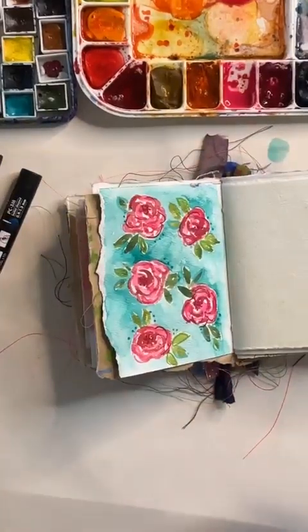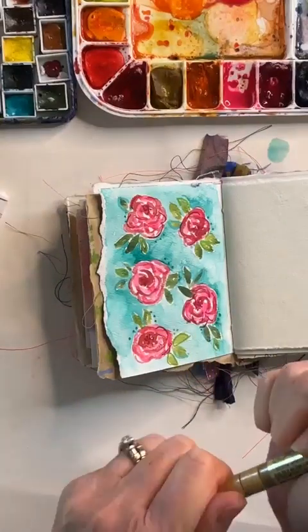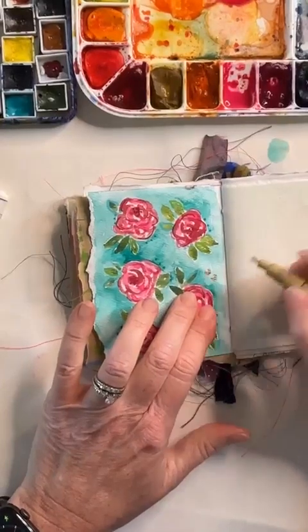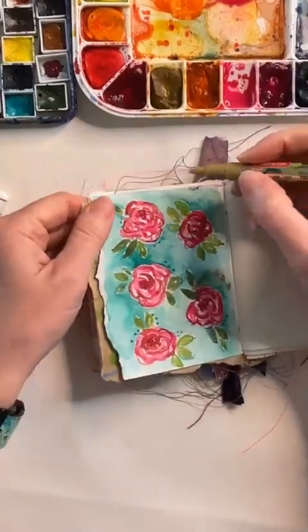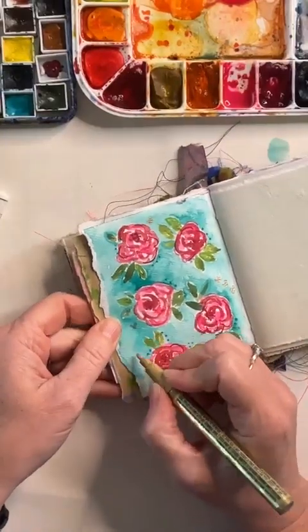You can come in with your other pens if you wanted. Maybe I want some of my favorite little gold hearts.